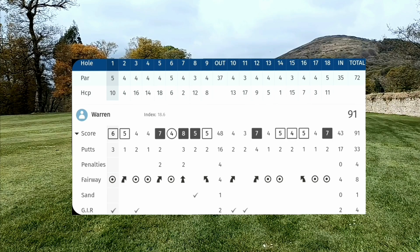Now for a summary of the round. The front 9 wasn't as good as the back 9, obviously. I was 11 over, 2 pars, had a very good birdie on the 6th, a couple of very bad holes on the 5th and 7th, but that's the way it goes sometimes. I'll know to definitely hit a provisional ball if I'm unsure at all from now on. So I shot 91, that's 19 over, which was 1 better than my handicap for this course.